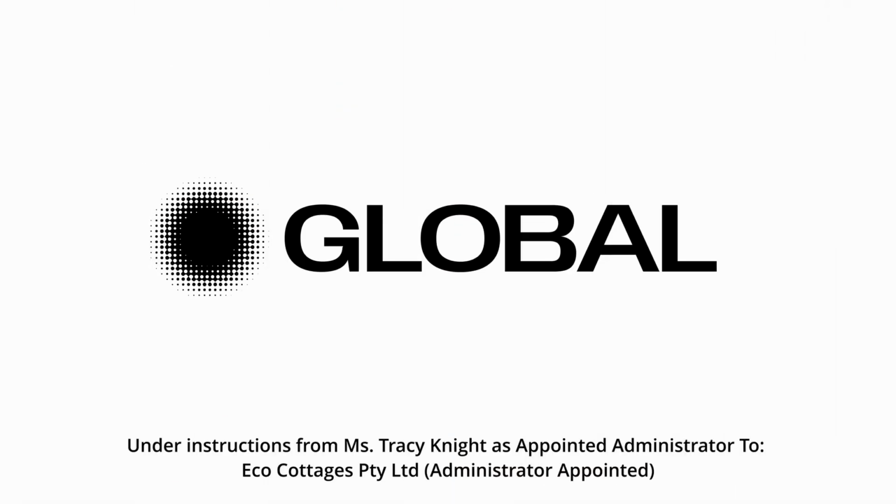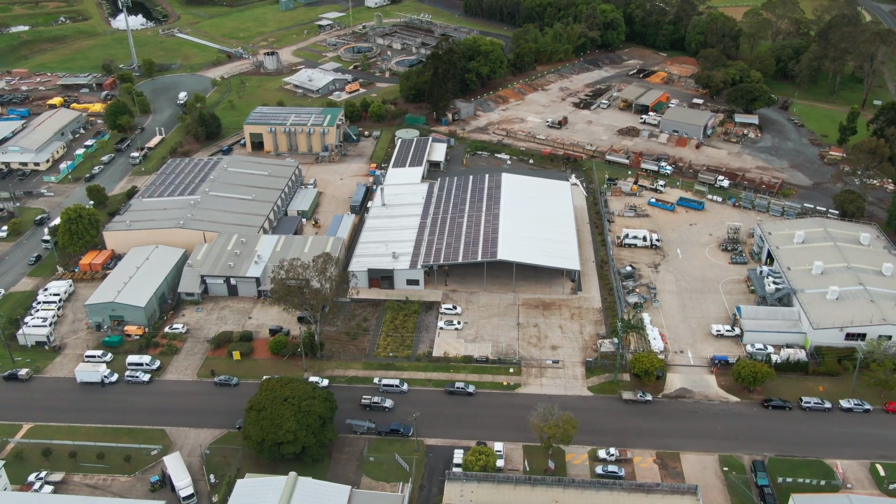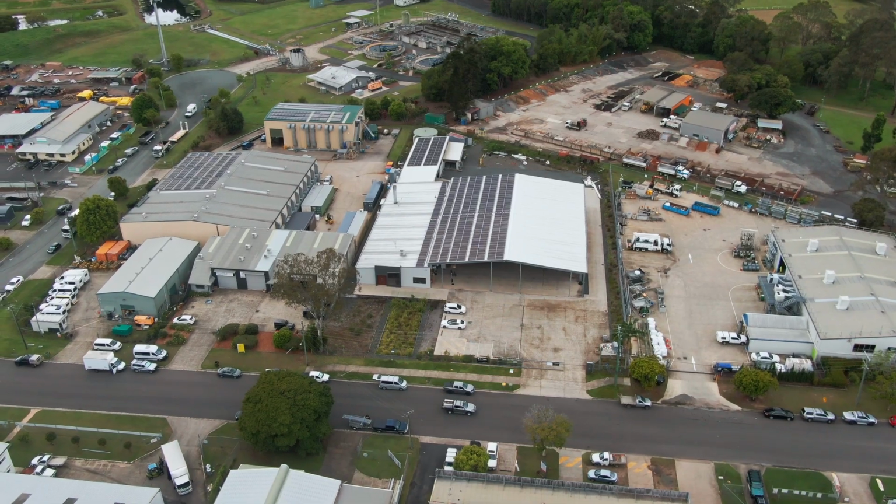Under instructions from Miss Tracy Knight of WCT Advisory, as appointed administrator to Eco Cottages Proprietary Limited, administrator appointed, we have been engaged to sell by public auction online at globalauctioneers.com the woodworking plant and machinery situated here in Karoi on the Sunshine Coast in Queensland.